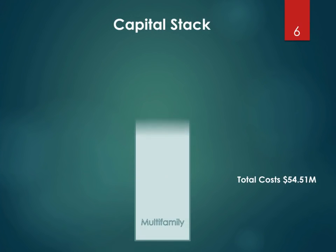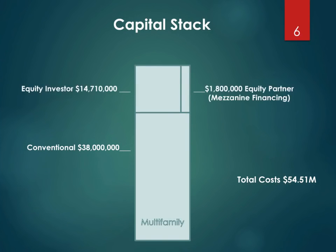If we look at the capital stack, the first position coming in with 75% of the capital needed is $38 million. The remaining 25% is brought in 90% by the equity investor and 10% by the equity partners, or our borrowers, which is the mezzanine financing. That number is $1.8 million.